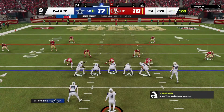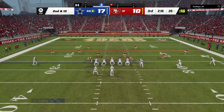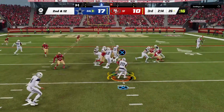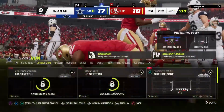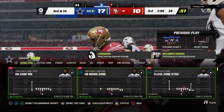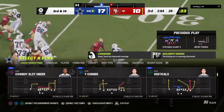First play of the drive goes the wrong way. Here's 2nd and 12. Going to run again here with Pollard. And look at this, for the 2nd straight play, the 49er defense drops him for a loss. The tally there, -2 yards, brings up 3rd down.